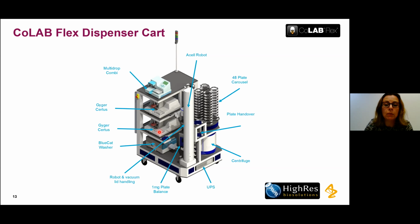You can see it's very equipment dense around the amphitheatre of the precise robot, and it's quite rich in terms of the vertical space of the cart. And shown here, we have two CERTUS FLEX per dispenser cart, along with a multi-drop combi and a blue cat centrifugal plate washer and some ambient plate storage.